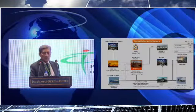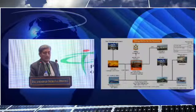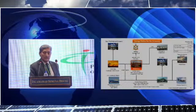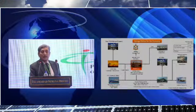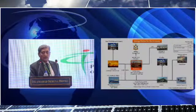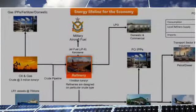This just shows the supply chain. About 3 million tons is the local indigenous crude oil production, and the rest is being imported. Some of the local associated gas goes to the domestic sector or the fertilizer sector. Of course, various products are made by the refineries: jet fuel, HSD, normal motor gasoline, etc. We have a crude pipeline from the south up to Parco, and we also have product pipelines going from the port areas up to Machike. I'll be touching upon various products in the coming slides.